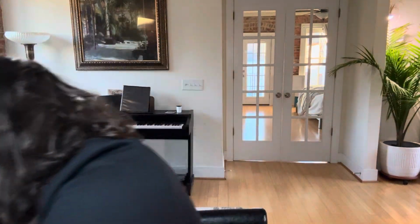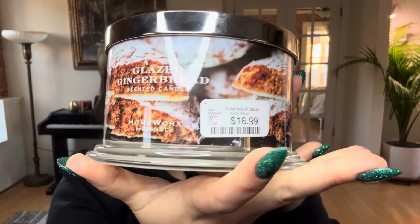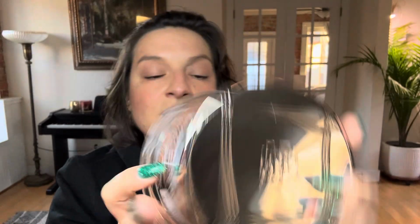I got this from TJ Maxx or Marshall's. The sticker is not here on it because I think they put it on the glass, which means it was easy to take off. But I want to say that it was $16.99, which is no more than their usual candles are. Do I have one? Yes, I do. So these candles right here go for $16.99 as well.